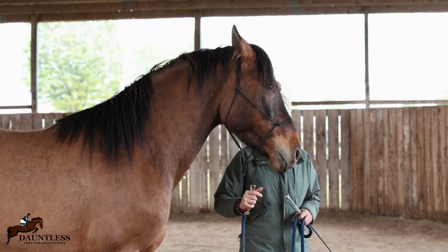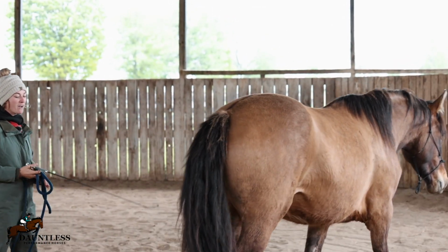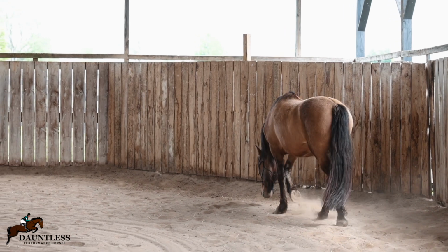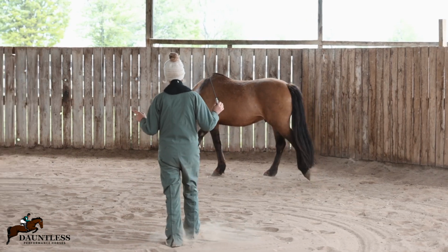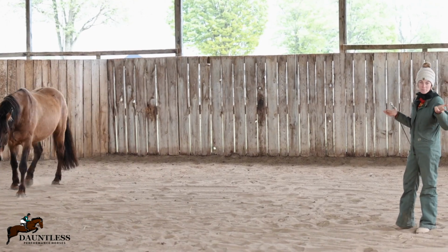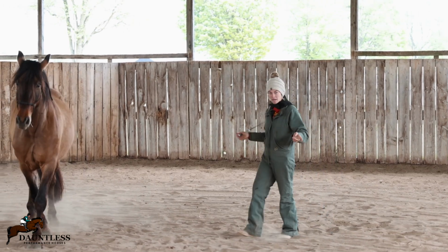All right, so I'm just going to let him loose here. Now, the story behind this horse is he has never been ridden. So you heard right. We have an 8-year-old horse who was gelded late and has not been backed yet. Now, he was in a program where he was supposed to be being worked. We're not sure if he was being worked or not. So we're going to just treat him as if he has not been worked.